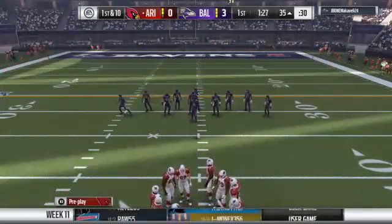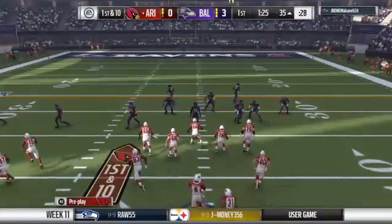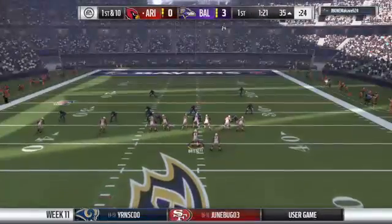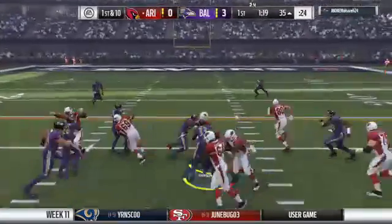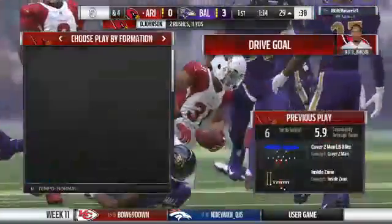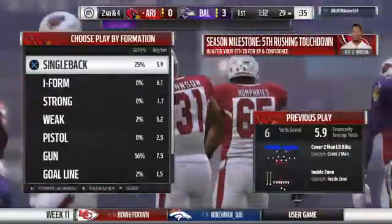So they pick up the first down after the run, and now they approach for the fresh set. They stay on the ground on first with Johnson. And a solid run down inside the 30. He'll get a nice chunk there on the first down run, and it's 2nd and 4.